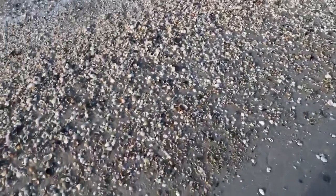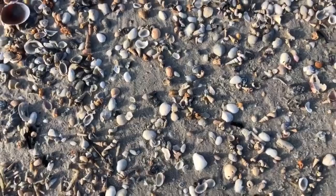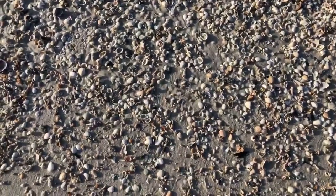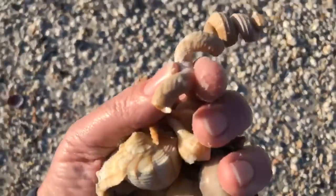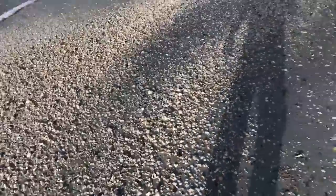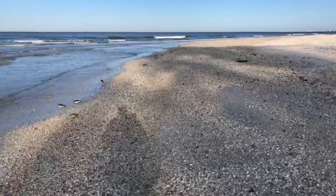Look at all these worm shells on the beach. You see all those worm shells down there? There's a little moon shell down there. Little chip in it. I'm gonna keep it. Some nice worm shells out here though. I just saw a big one. Where'd it go? Nice little worm shell. Just piles of worm shells out here.